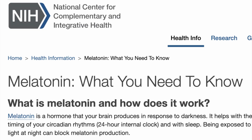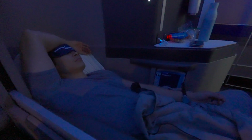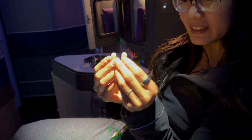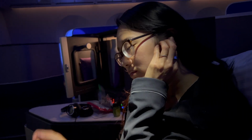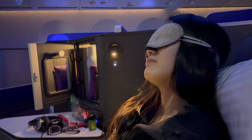It's tough to feel rested on the plane, but here are some of the things that you can do to help get better rest. First is melatonin. Melatonin is a hormone in our body that is naturally produced to promote sleep. When I'm traveling and get jet lag, I usually like to take 3 to 6 milligrams of melatonin to help encourage my body to sleep. I also bring some earplugs or noise canceling headphones, and that just helps reduce the loud airplane noises. I also bring an eye mask, which limits the light and helps me rest better.